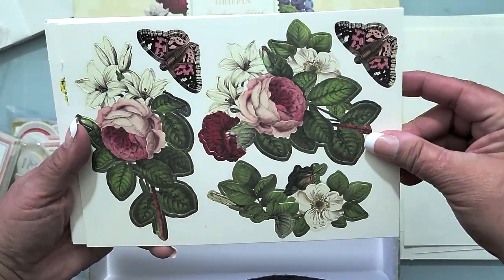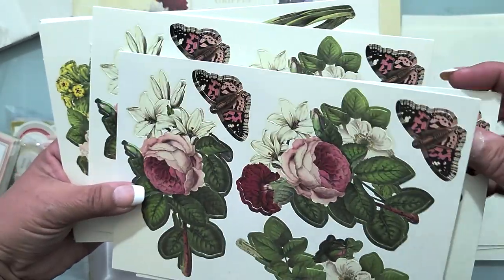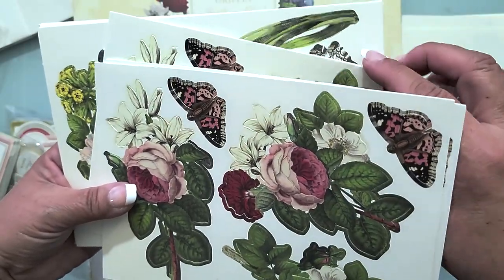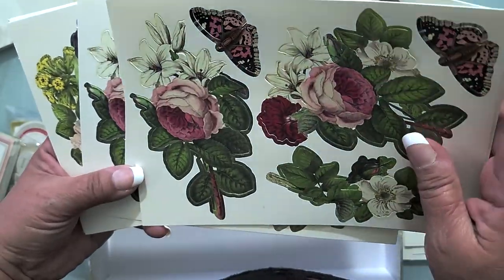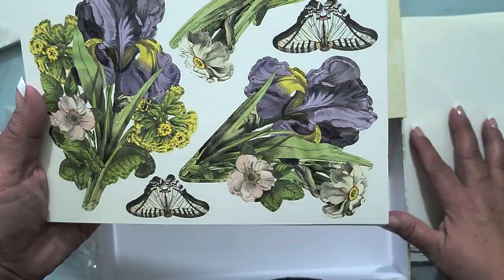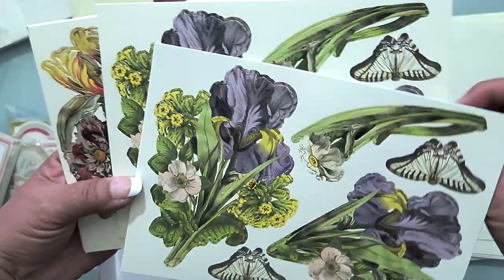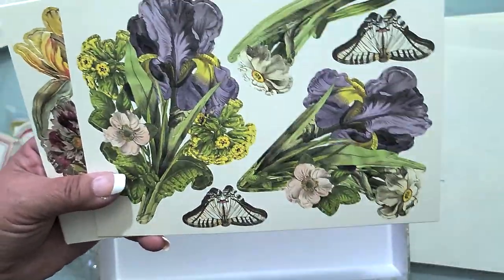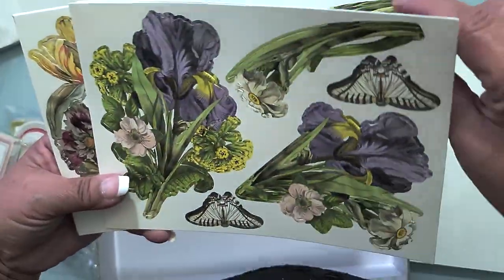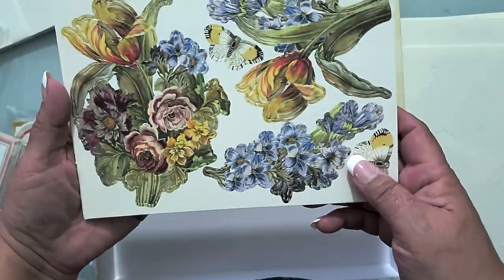But wow, look at that pink and the butterfly. I bet it coordinates with the butterfly in the front, so you can dimensionalize that. I love that thought. So there's butterflies all over. Look at that. Look at these irises. This is just amazingly, really gorgeous. I'm just drooling. Look at that.